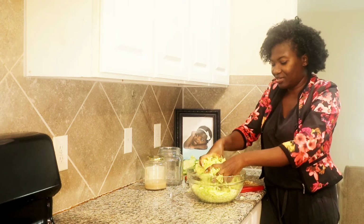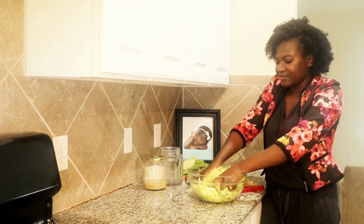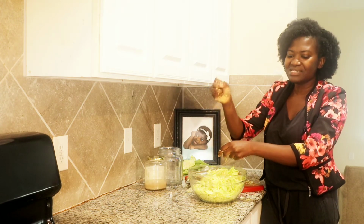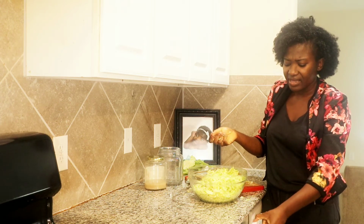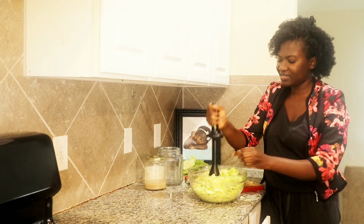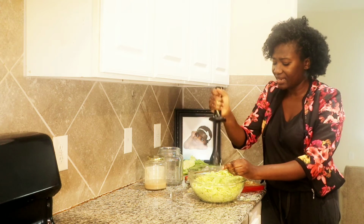That's Judah calling out for daddy. So you keep on doing it. If you have those meat beaters, you can use them as well. I don't have anything like that. Normally I'll just take this out and use it. This came with a blender that I had.